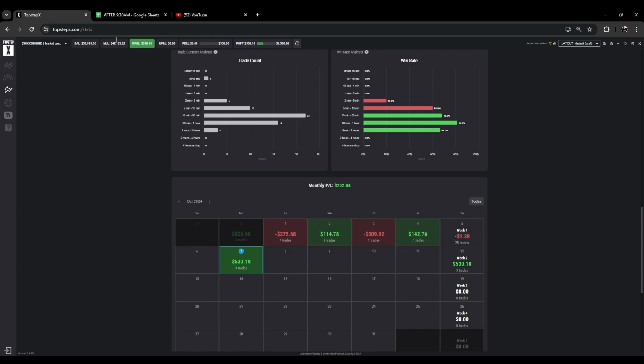So I'm looking to increase my lot sizes to try and pass this funded account before this week ends, because I will have to rebuild on the 14th or on the 13th. So I'm looking to pass my funded account before that time.